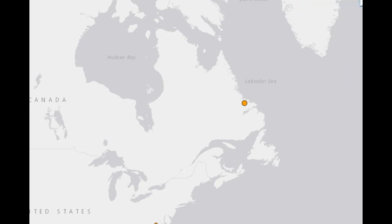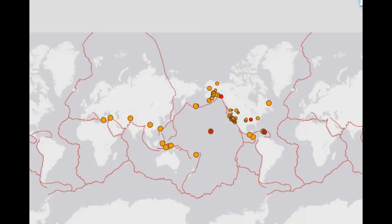Let's zoom to the world. See if anything else has occurred. Just some more quakes in Pahala, Hawaii, inside the mantle plume.